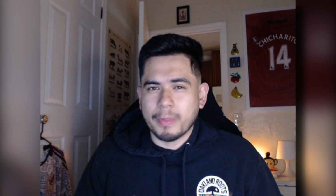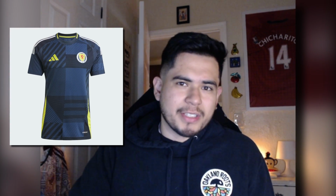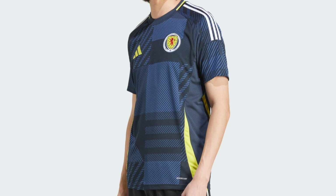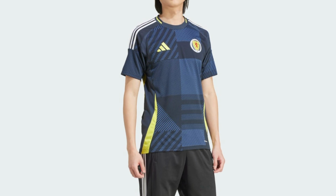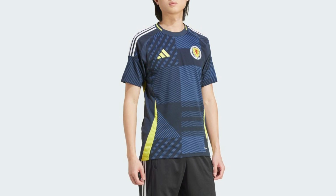So I know with Germany, I mentioned that major nations are usually known for their really nice, either really simple kits or they throw something crazy out there and it really does stick. So they're known for their nicer kits. Same can't really be said for countries that are kind of mid-tier, right? For example, let's take a look at Scotland. Their home kit is nothing crazy. You have a dark base of a jersey, dark blue and just black, and then a couple of light colors in the trim like white and yellow with the stripes on the sleeves and the Adidas logo.